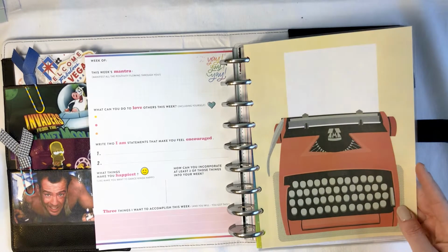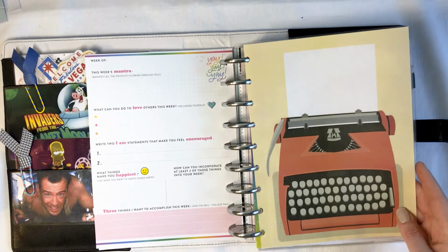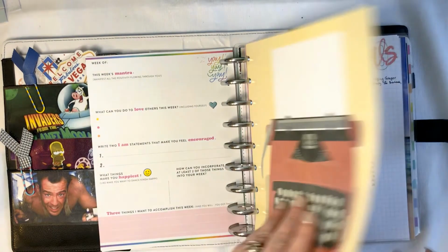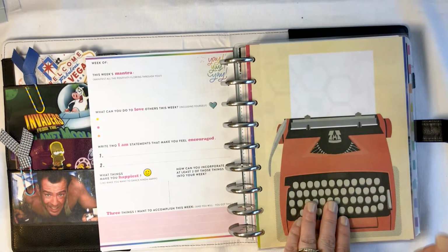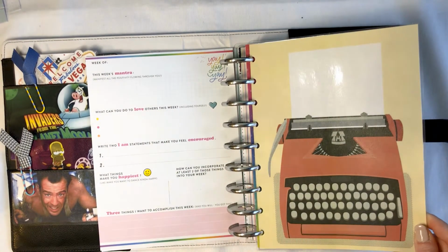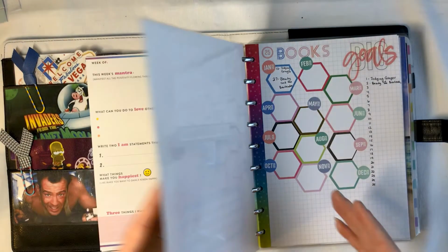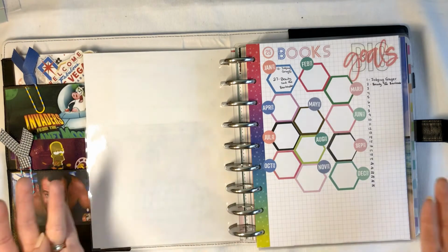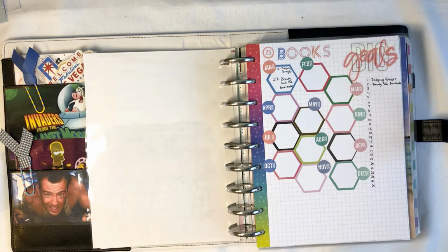I have a subscription to Digital Dash Box by Planner Press, not an ad, but I have some of her stuff in here too that I'll show you. But I also like to make my own just from pictures that I find on the internet, and then I laminate them with my laminator. And it's just, again, fun things to look at in my printer.